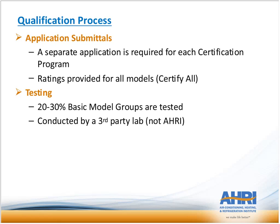In order to join our program, a separate application is required for each certification program for each participant, and all of the ratings for all of the products which fall within the program scope, which are sold within the intended market of each program, have to be certified. We don't allow manufacturers to join our certification program and just give us their Class A products. They have to give us their Class B, C, and D products, everything they sell within the scope of the program, and we confirm the accuracy of those ratings with annual testing, continuous testing, every single year.